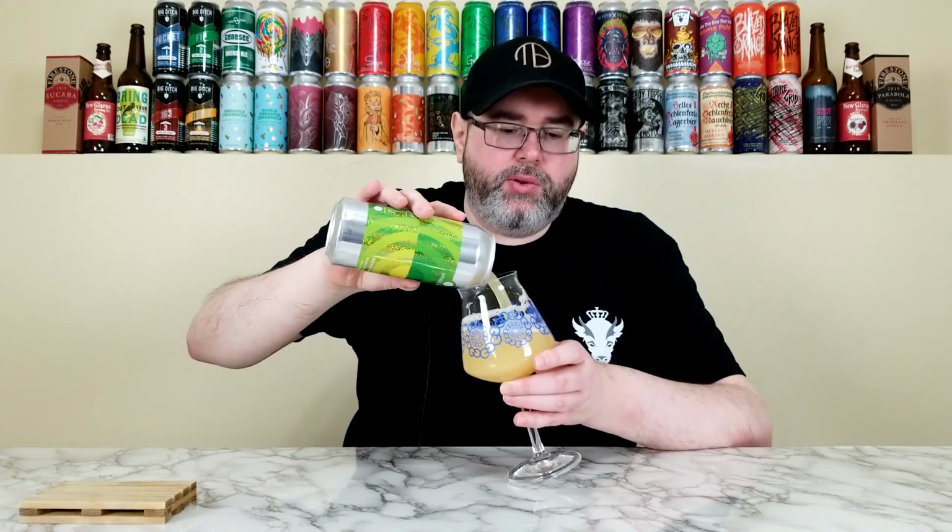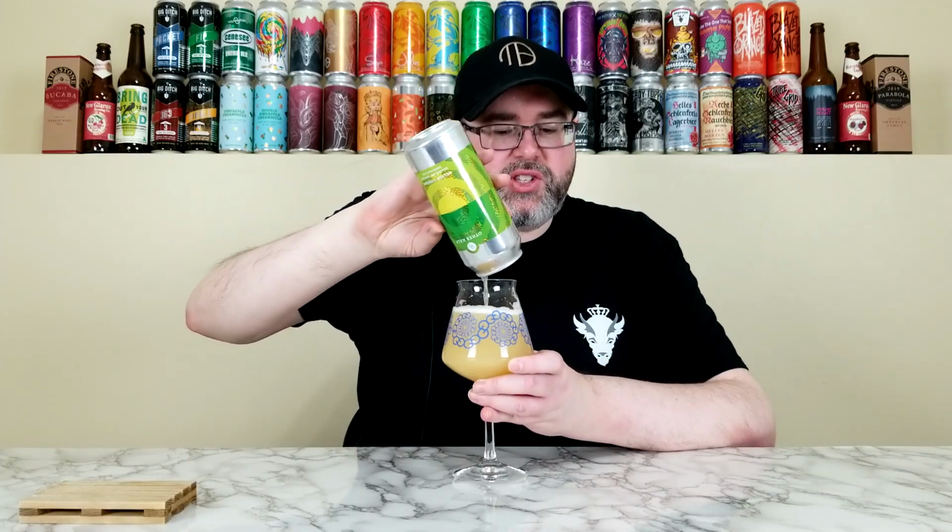6.3%. Can't really taste it. The best thing I can say about this beer is the drinkability is through the roof. It's very easy to drink. If you like IPAs and you're looking for something in the 6.3 realm, or say 6 to 6.5%, this will do it for you if you like Nelson, I think.